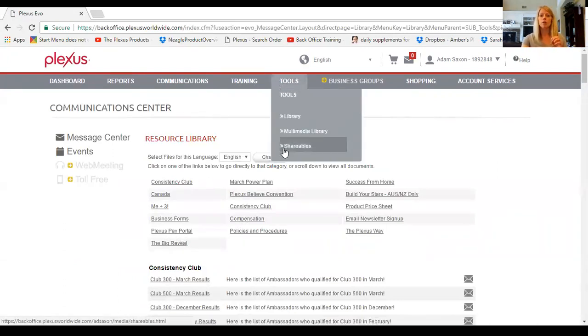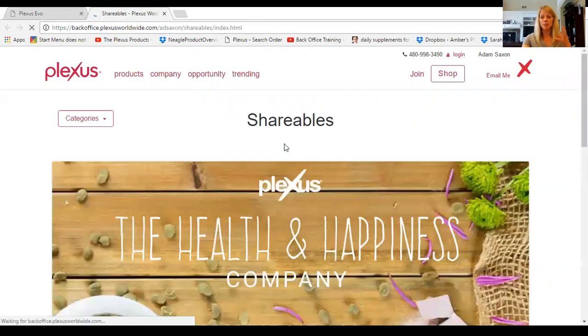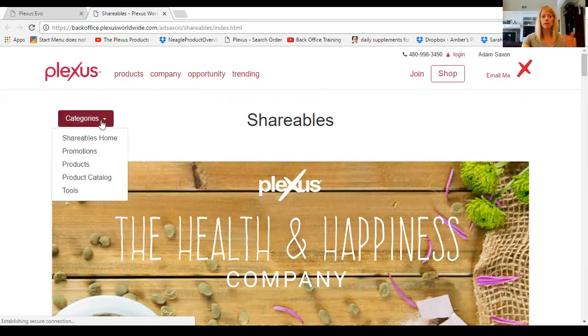The other tab that's really helpful under tools is your shareables. These are great compliant documents and graphics that you can share with other people on your Facebook page, or if you're emailing it to someone or messaging it to someone. This is great information, and you can check by category, so you can look at a shareable by product, or by if there's a promotion going on right now. There's videos, there's graphics, there's documents. This is a really helpful tab, and this is new, I believe, in the last year now, and it's just a great resource for you to have.